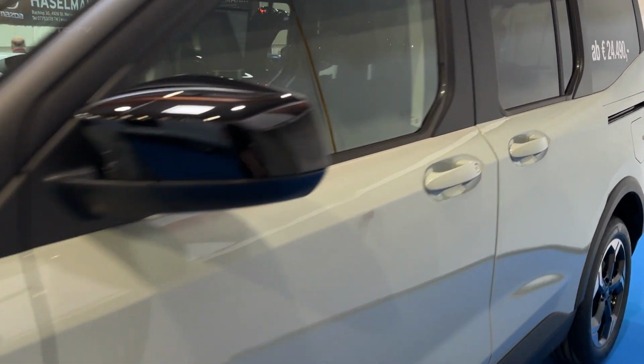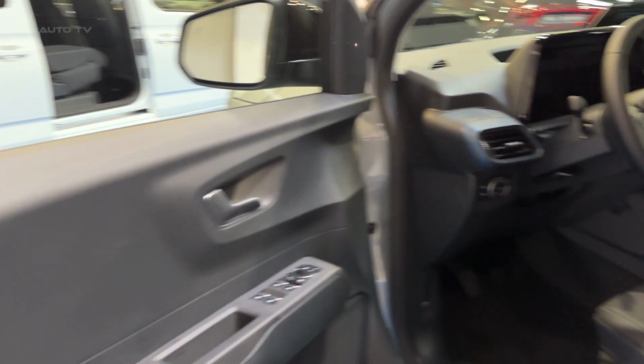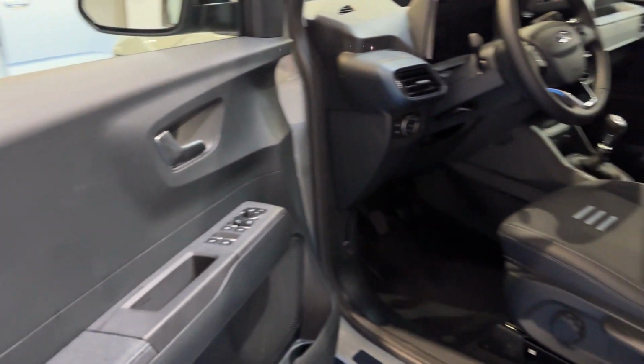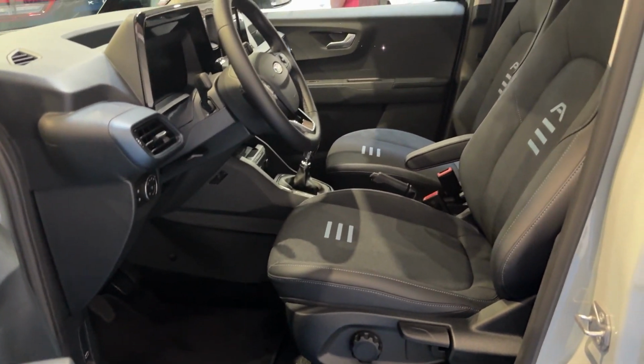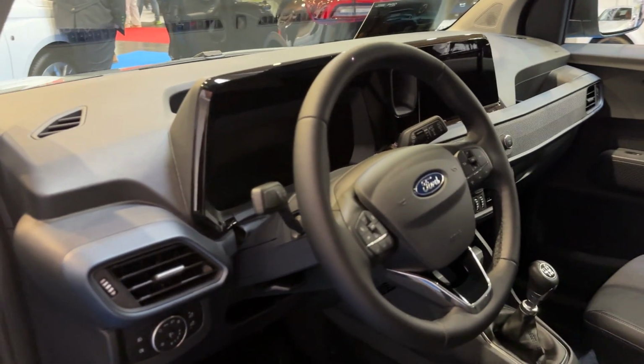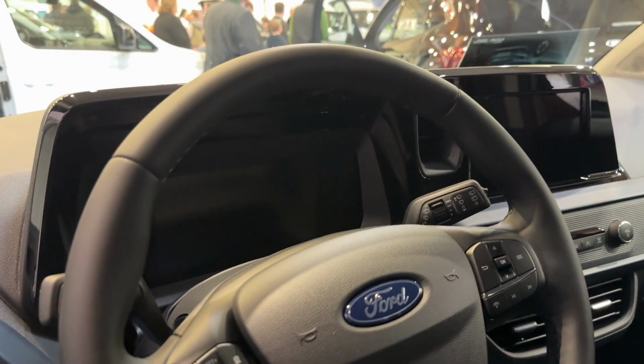Around town, the steering feels nicely weighted and precise. Body roll is well controlled despite the tall profile, and the 6-speed manual gearbox is a pleasure to use with its short, accurate shifts. The ride quality strikes that sweet spot between comfort and control. It's firm enough to handle corners confidently, but won't shake your fillings loose over bumps.